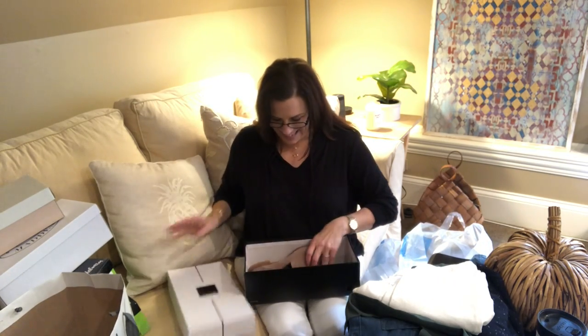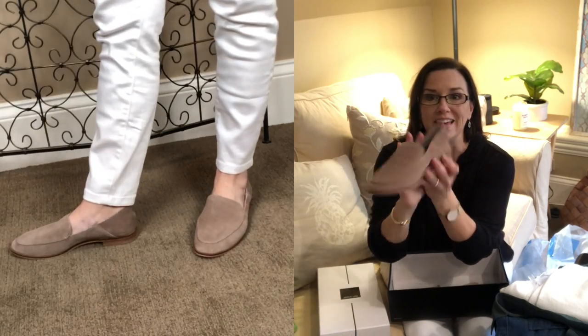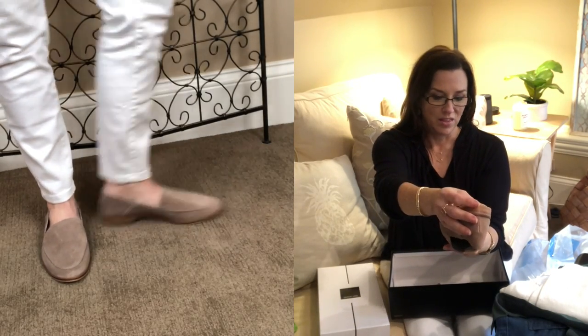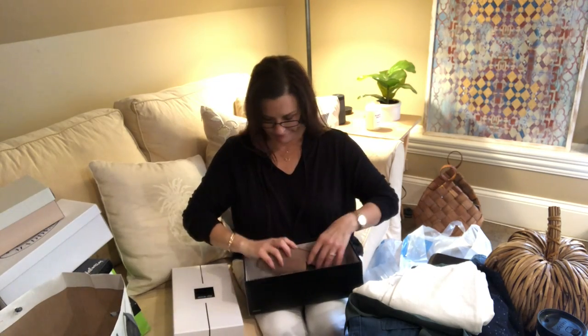Ugh, so cute. I love loafers, I do, I love loafers. And these are suede, they're by Dolce Vita. They're just so perfect to me. They're just simple, plain, look so cute with everything. Love them. They are normally $120, and I got them for $49.97. Very comfortable, and that's saying a lot for me.